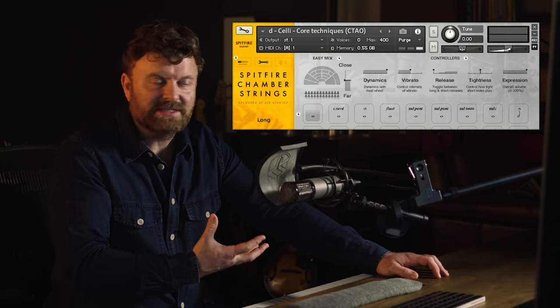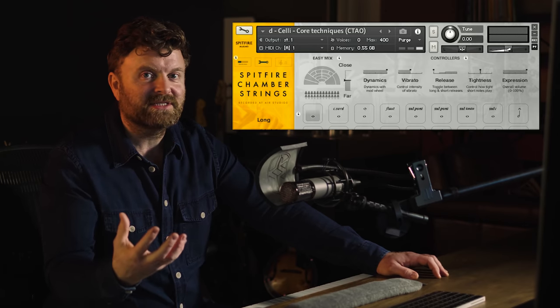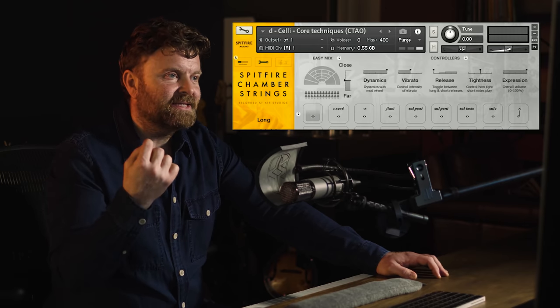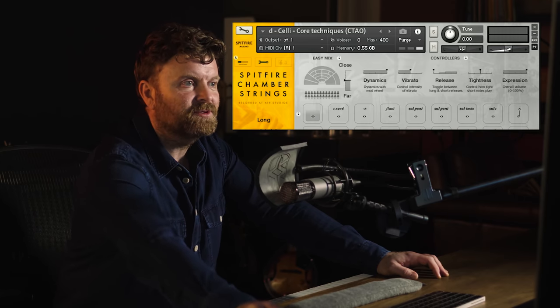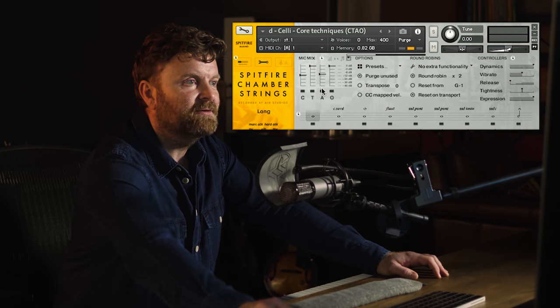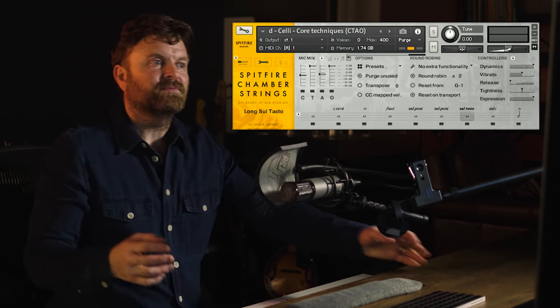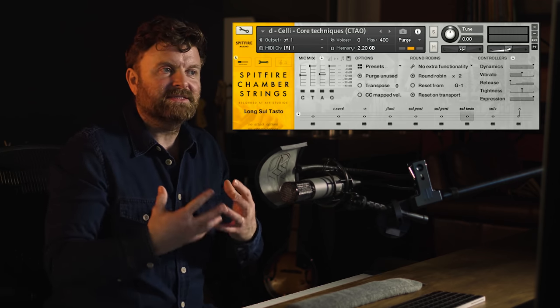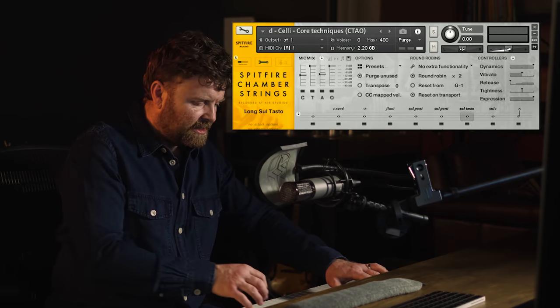Now, if chamber strings are your sound and you're not really for the big symphonic string section, Spitfire Chamber Strings and the Chamber Strings Pro edition of SSO Pro as well is absolutely fabulous. Again, just looking at these incredible collections of sounds, the variety of sound that you have in here. And just to show you a couple of these, again, with the Saltasto, the difference in that sound with such a small number of players is very, very beautiful indeed.